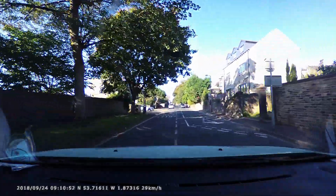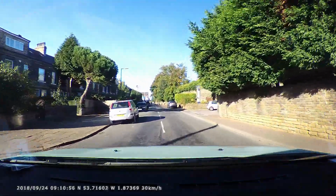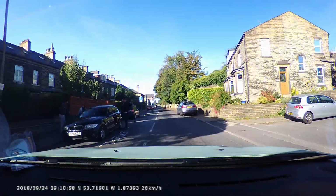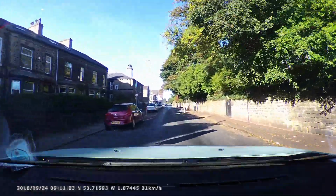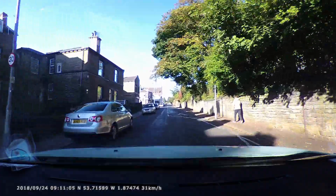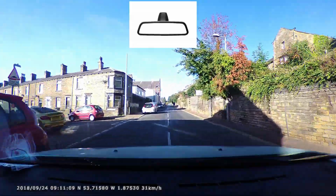The more frequently I check, the better idea I have of what's going on behind me. So for example here, I can see that there's no cars in sight for a few hundred metres, basically as far as the eye can see. But I'm still just keeping up those checks just in case things change. Somebody could pull out of a side road and join the road behind me without me realising it if I stop looking in my mirrors.